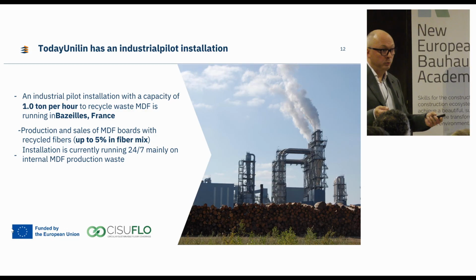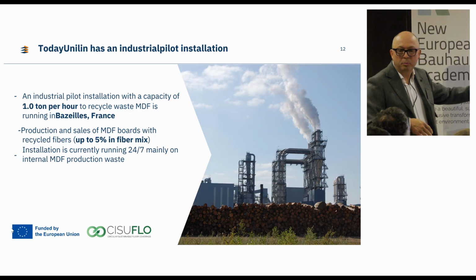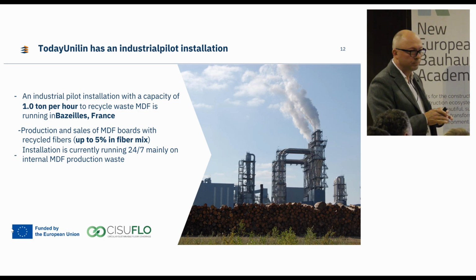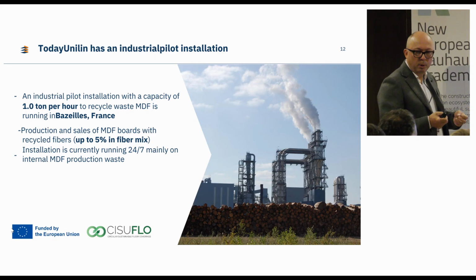Honestly, if I would give you 2 boards, you could not distinguish between them. Of course, it's also linked to the 5%. And if it would be more, you would see it. The main difference is that the fibers are slightly darker. And if you do the steam explosion too slow, they are much darker. But they're slightly darker, so you have a small visual effect, which is more cosmetic, I would say. It has no impact on the characteristics of the board.